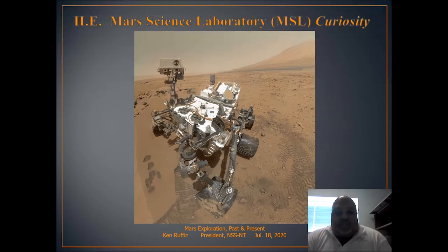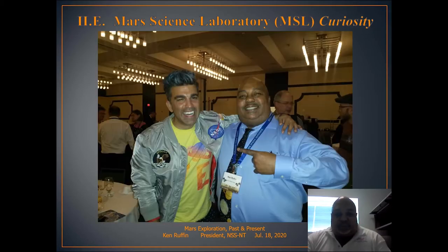Now, one of the, I'll say perhaps the most famous rover on Mars, at least to date, is the Mars Science Laboratory, also known as Curiosity. And the photo you see here is actually a composite photograph. It's a Mars selfie. Curiosity took a couple of dozen photographs, and the photos were overlapped and arranged such that this is the result of Curiosity taking a photo of itself.